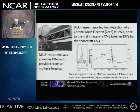That's a brightness scan that you see. He suddenly sees the corona at different heights getting brighter. And then after that passes, something's passing through the corona, and then it gets dimmer again. And he noticed that this was coincident with a radio burst from Kolgora, which many believed at that time was a signal that some coronal activity had occurred.